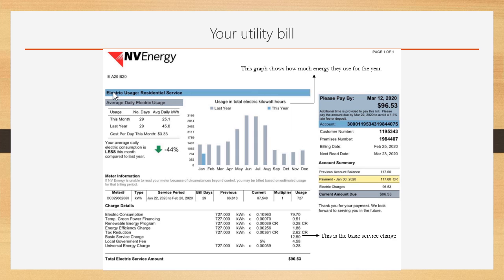A couple times I've been denied, and a couple times I've been told, yeah, go ahead. It just kind of depends on who you get on the phone, I guess. But you really want to take a look at these bills and understand how they work, see where the basic service charge is, so that you can help educate a customer on how their NV Energy bill works if they ask questions.